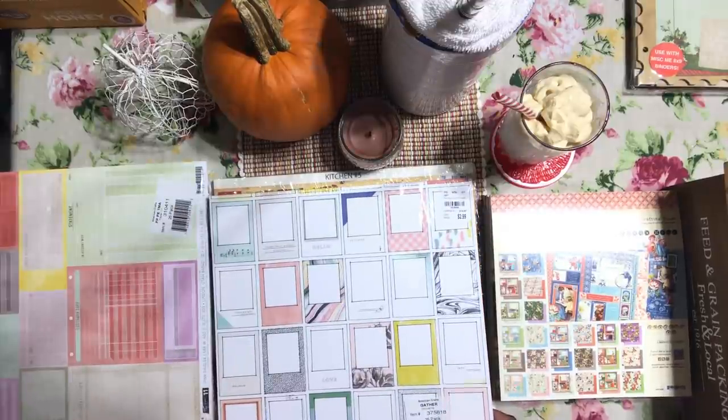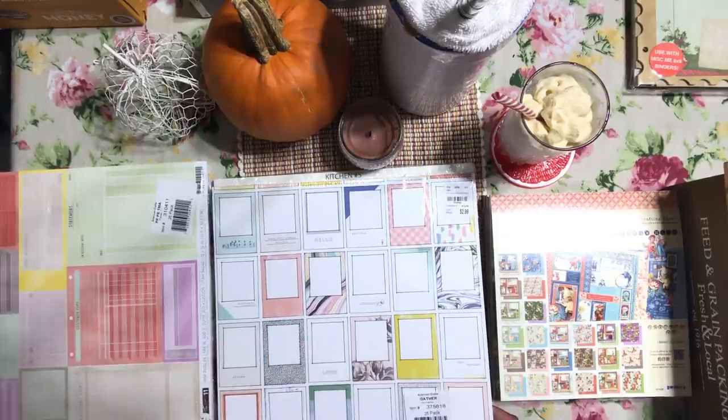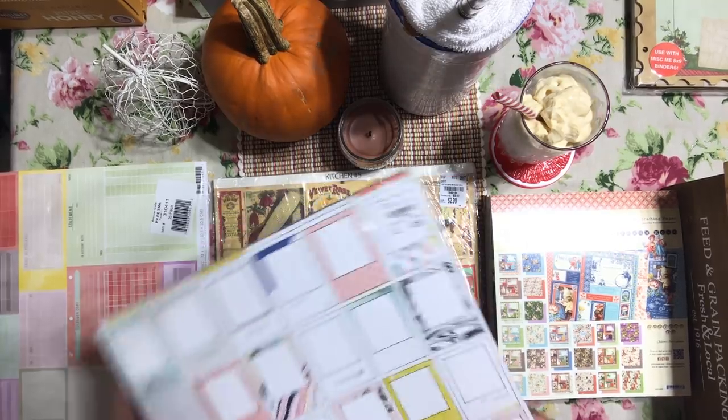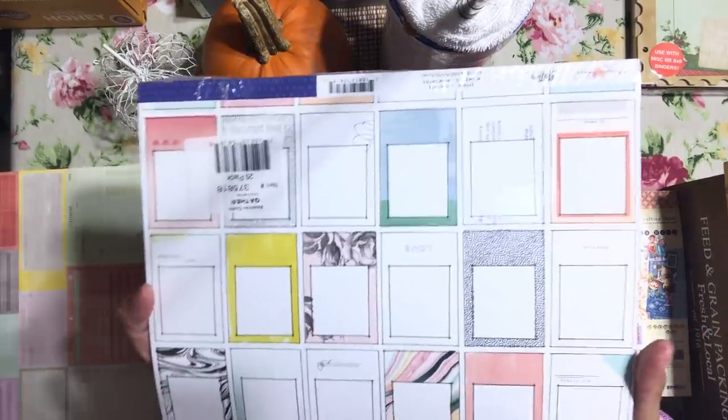Okay, then I found this Maggie Holmes paper, and I thought it was beautiful. It's also 12 by 12. It's one of those pack papers. This is from the collection called Gathers. They also had the paper 12 by 12, which I was so tempted to buy, but again, I'm trying to stay away from 12 by 12 papers, so I just did not get it, but I really wanted to get it.